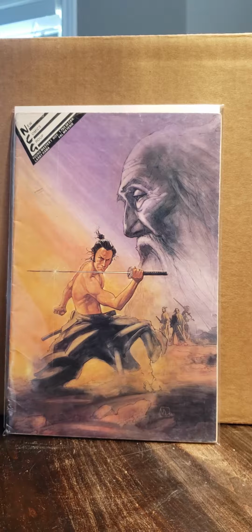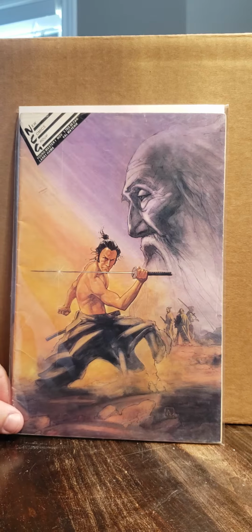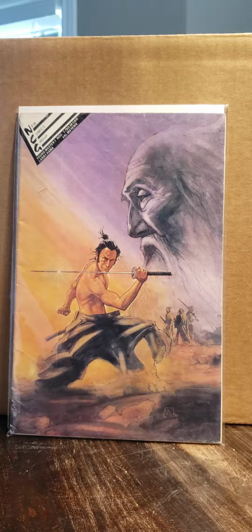This is Young Master #1. I have never heard of this. I don't even know what year it is, and it does not say on there. Very cool cover, though. For $1, why not, right?